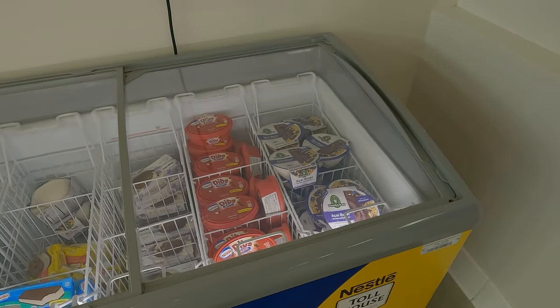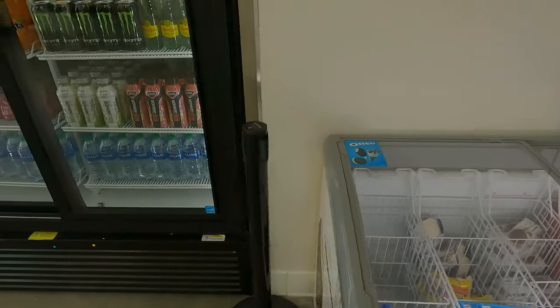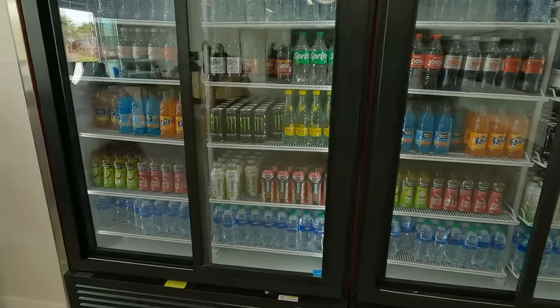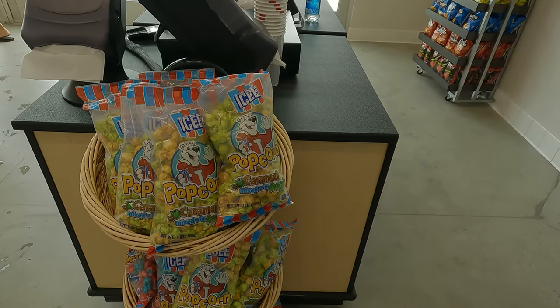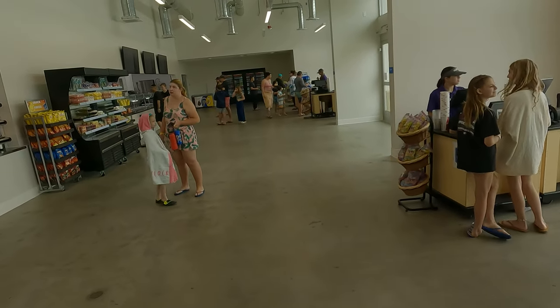They also have all sorts of ice cream here in this freezer, as well as different drinks in the refrigerator. You can buy a souvenir cup as well. And here is the icy popcorn. So it's some type of pre-made flavored popcorn. They have this on this side, and then the other side has the same stuff as well.